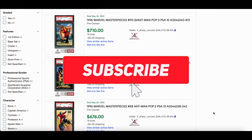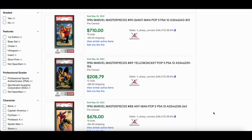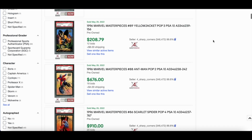Alrighty, in at number 10. Ended last night a load of 1996 Marvel Masterpieces PSA 10 slabs, and I've not picked one card in particular. I want to have a look at the whole lot with you. So in terms of the PSA population report for this set in particular, it says 785 graded, 348 of them are 10s, 307 are 9s as of today, so 30th of May. So it's $710 for this Giant-Man, which is pretty crazy.